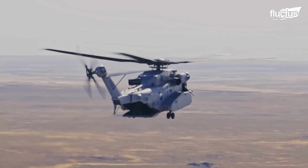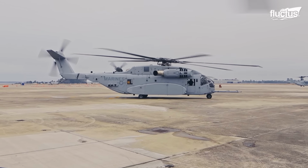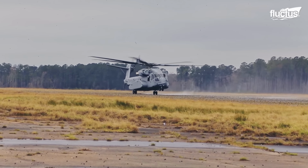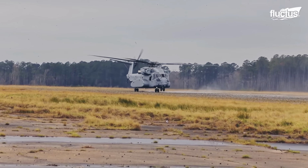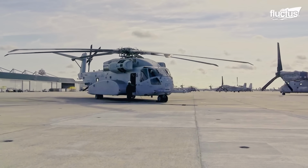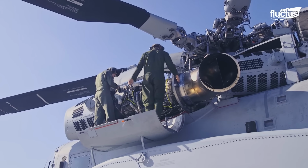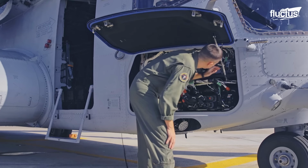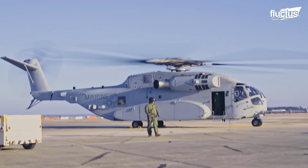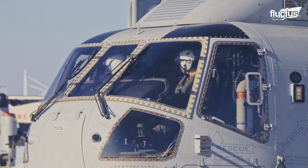Since then, the U.S. Marine Corps has provided routine maintenance before and after the flight. Initially, the Marines inspect major parts of the helicopter, such as the fuselage, rotor blades, tail boom, and engines. The Marines then repair or replace non-operational parts and ensure that the helicopter is ready to take off.